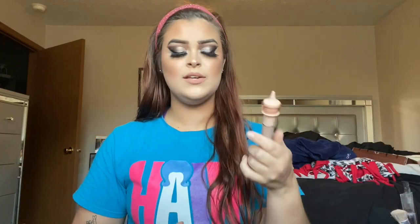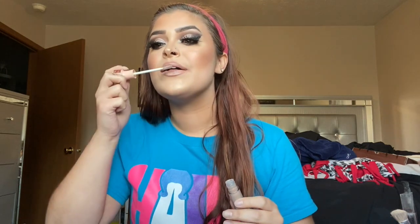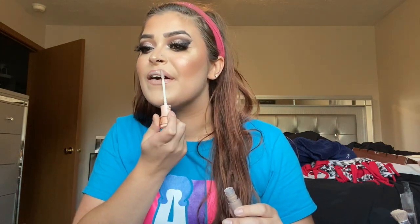So pretty. I think I'm going to use Silk Rope on the lips. Now I'm hoping that this is just like the iconic formula. Oh, look at that color. Oh, wow. It's like a beautiful pale nude gray.